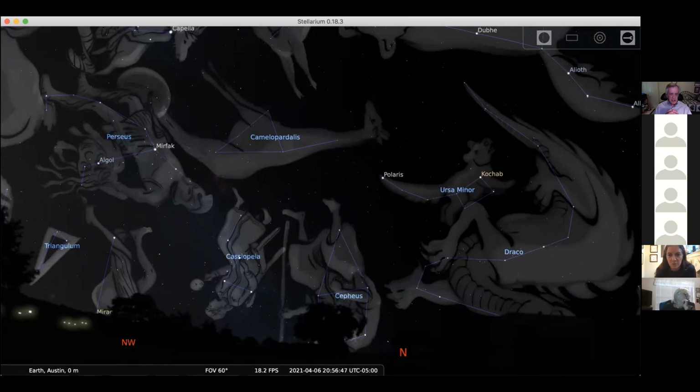So from the North Star, we're going to go left here. And you see this kind of E shape or an M on its side. That's Cassiopeia the Queen right here. She's also a way to find the North Star. If you find that star there, you can hop on over to the North Star from where she is.